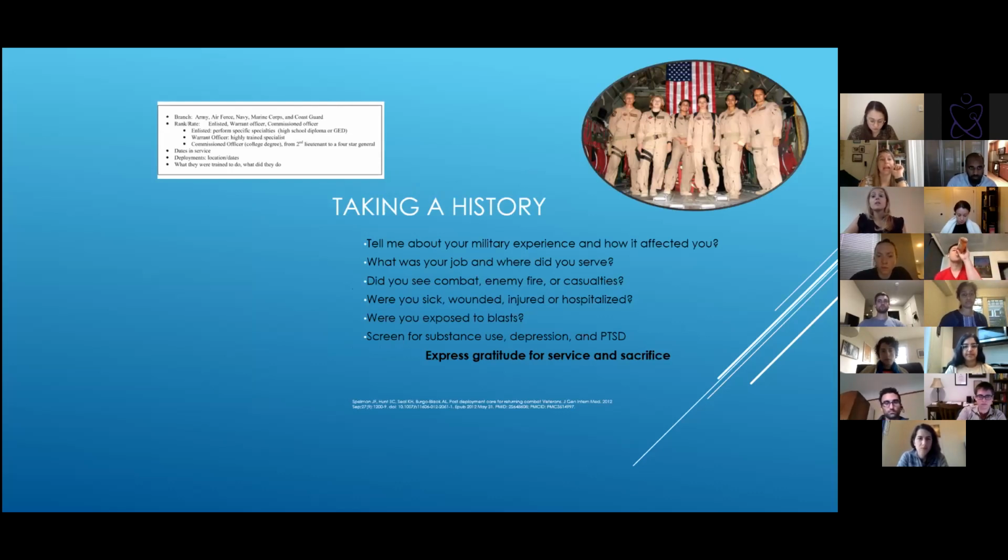You'll see a little bit further down, but I would just say in general, anyone that sees combat is definitely higher risk, and you should pay a little bit more attention to them. And then Army and Marine Corps are the highest risk for a lot of these things. They are the boots on the ground. They have higher PTSD, higher exposure to anything that's where they're serving.